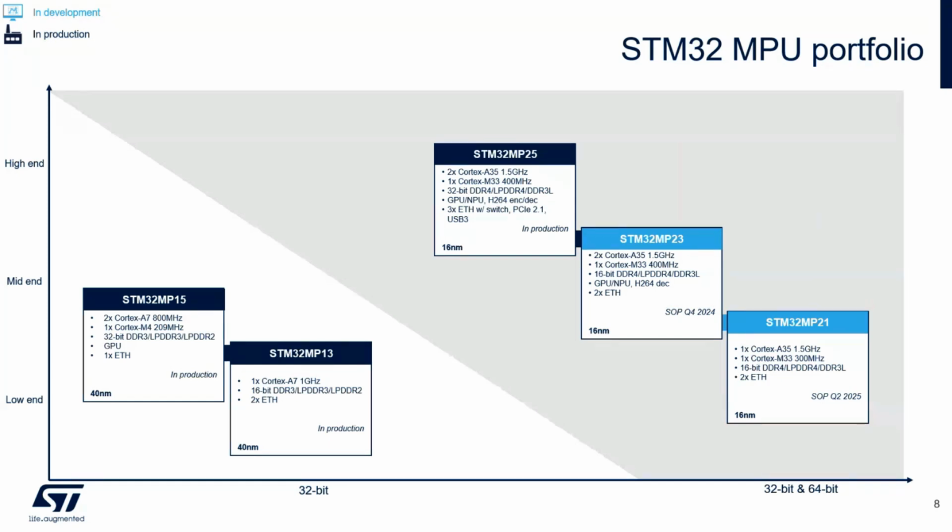We've increased the Ethernet capabilities on the device. So we now have up to 3 gigabit Ethernet ports, all supporting TSN. And there's an embedded switch in there to offload the packet switching processing from the core into the switch. There's also PCIe version 2.1 and USB 3 supported. So that's the first generation, the MP2.